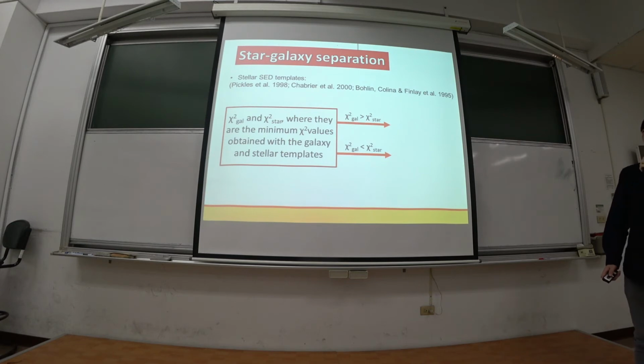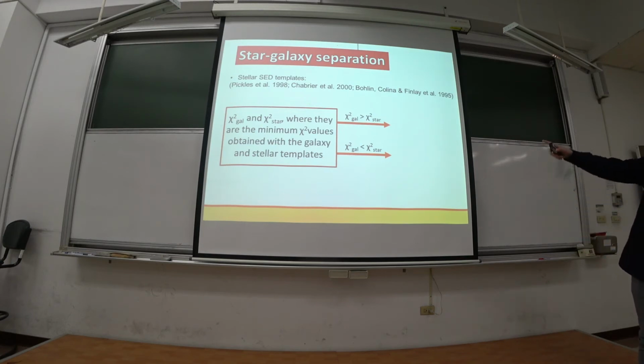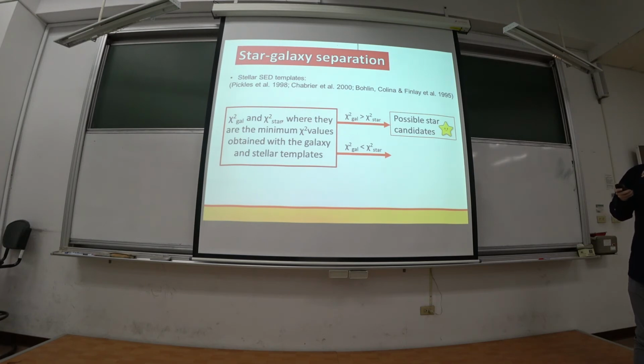The final thing I needed to do was to separate stars and galaxies in our PhotoZ catalog. I use the chi-square calculated by LePhare, and the stellar templates I used were these. There are 2 values I'm comparing, chi-square gal and chi-square star. Chi-square gal is the minimum chi-square value when fitted to the galaxy template, and chi-square star is the minimum chi-square value when fitted to the stellar template. When chi-square gal is larger than chi-square star, it's a possible star candidate in our case. Vice versa, it would be a possible galaxy.